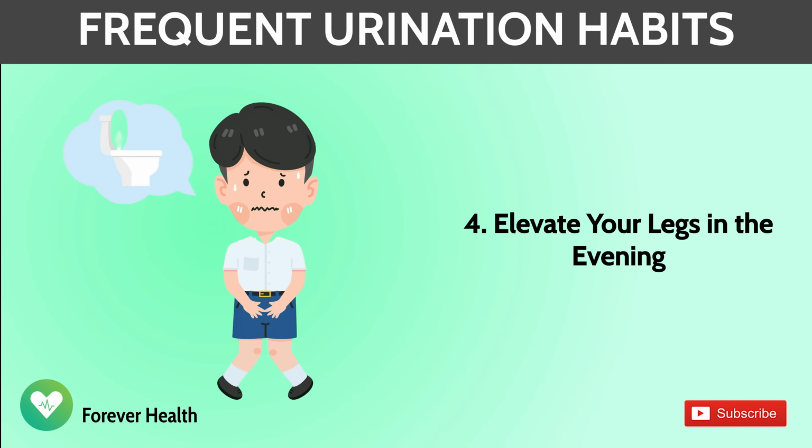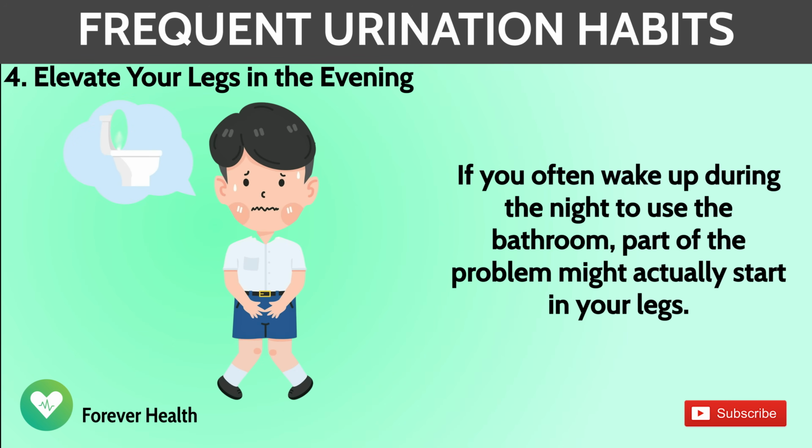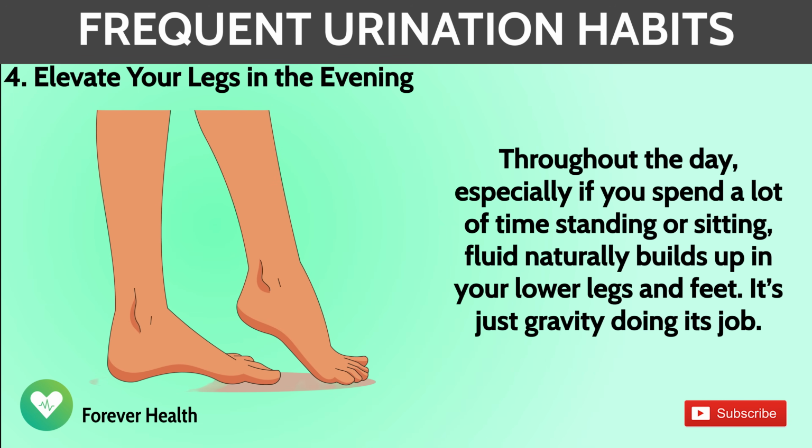4. Elevate your legs in the evening. This next habit might surprise you with how simple it is and how much it can help. If you often wake up during the night to use the bathroom, part of the problem might actually start in your legs. Throughout the day, especially if you spend a lot of time standing or sitting, fluid naturally builds up in your lower legs and feet. It's just gravity doing its job.